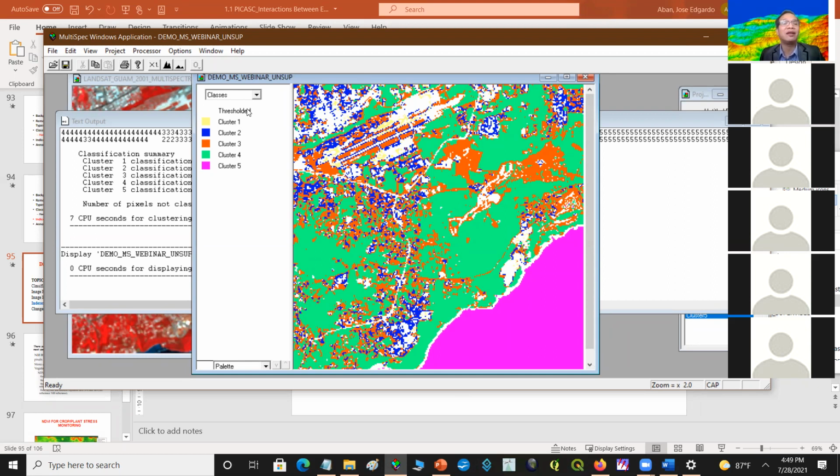So here's an unsupervised clustered image of the same Landsat image. You can actually see which of these classes were classified by putting your cursor over that palette and shifting. Again, I didn't go through the methods of how to use MultiSpec because of limited time, but you can actually turn on and off those pixels that were classified. In this case, we know that this is Pacific Ocean. You can actually change the label to water.